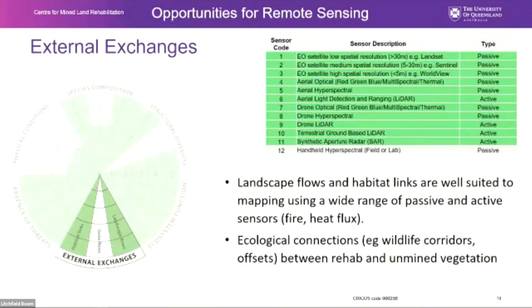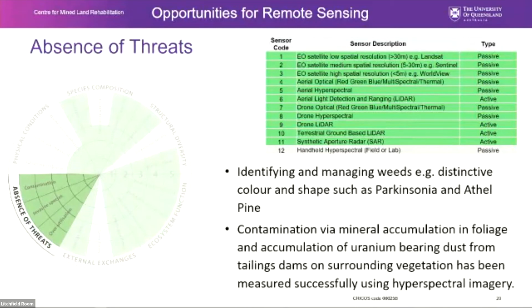And external exchanges, so habitat links and landscape flows are well suited to a whole range of different sensors. So landscape flows and habitat links, so things like fire and heat flux are well suited to a range of sensors, and also ecological connections, so wildlife corridors and offsets between rehabilitated and unmined vegetation. Absence of threats, so contamination, invasive species and overutilisation. Again, a whole range of sensors can potentially measure these sub-attributes.